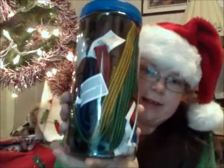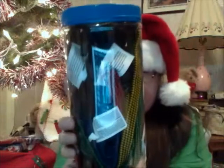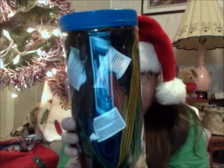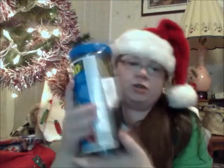Yeah. And there's different colors. See all the different colors in there? I like the flat ones. There's 4 15 inch, 3 20 inch, 2 35 inch, and 1 40 inch. So bungee cords are always a good thing. I actually keep them in my little truck. But these are for my stepdad for his stocking.